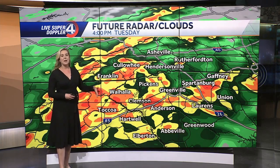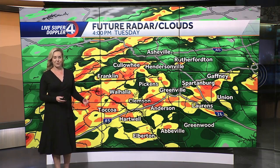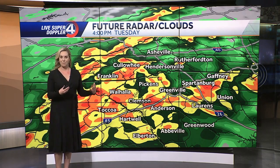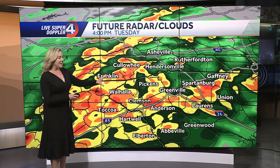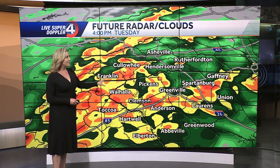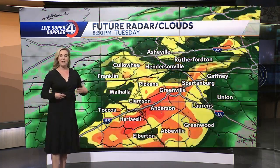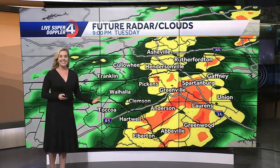That's indicating that potential for some thunderstorms, especially with our temperatures so warm and feeling that humidity really starting to settle on in. That's going to be something we'll need to keep a very close eye on. 3, 4, 5, even 6 o'clock this evening. And then a lot of this moisture will stick around until late tonight.